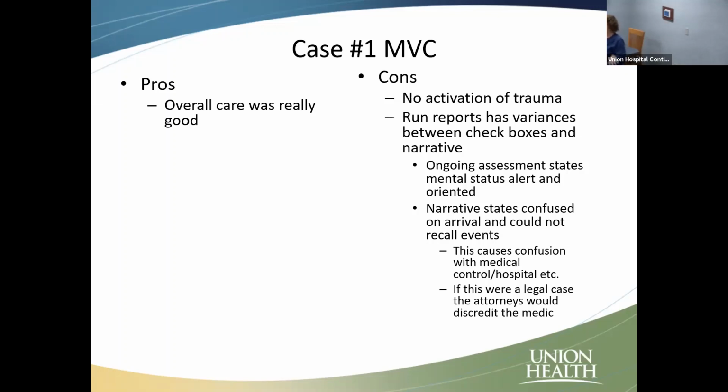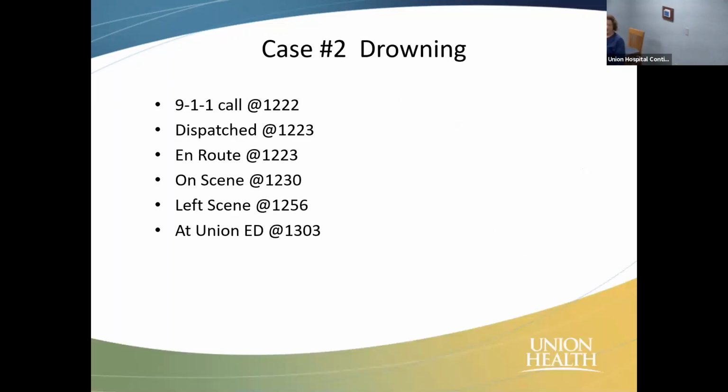I have no problems with the way this patient was cared for. It's just trying to get you to think that sometimes it's there even when you don't see it. So this case, and I'm going to preface this by saying I would have done the exact same thing, okay?